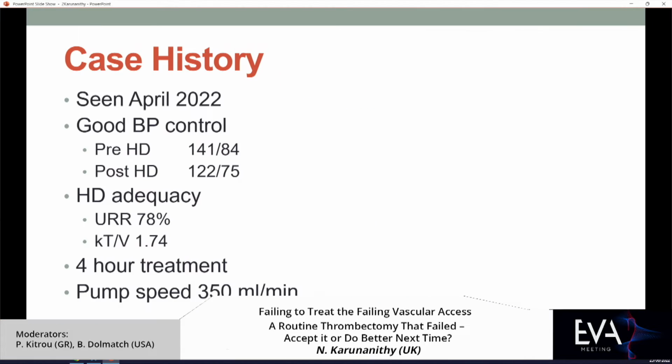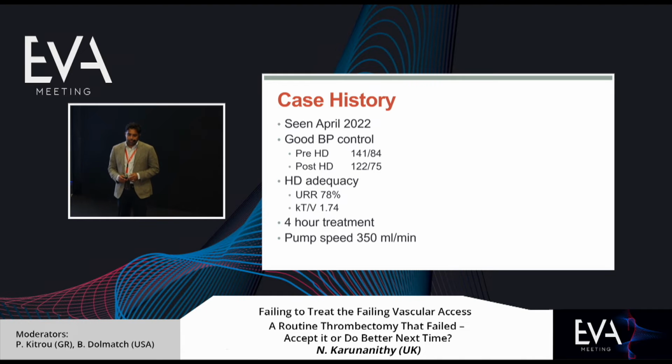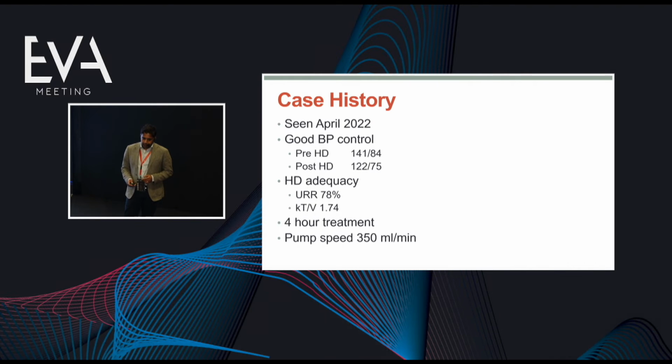She had been seen in a renal assessment clinic in April of this year, where she was noted to have good blood pressure control. And the hemodialysis adequacy was pretty good. She had a urea reduction rate of 78% and a KT over V of 1.74. She'd had 3 times a week, 4-hourly treatments with good pump speeds, with no reported issues at that stage.